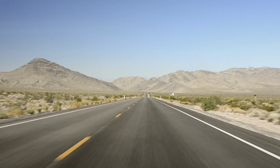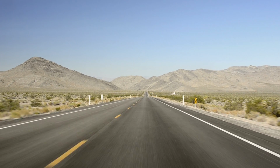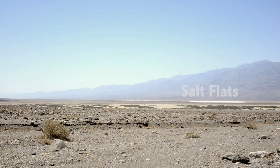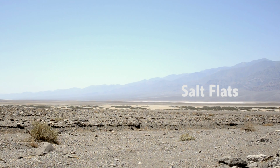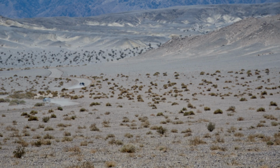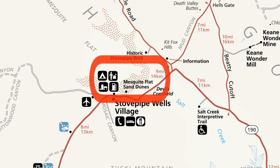As I headed to Mesquite Dunes, I drove near the Badwater Basin. The basin is 282 feet below sea level, and you can see some of the old salt from the sea floor in the distance. After about 45 minutes, I reached the dunes.